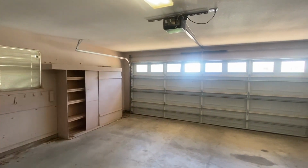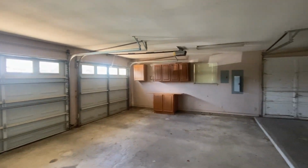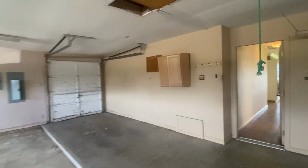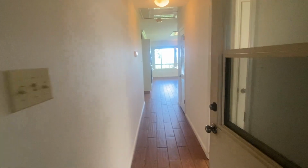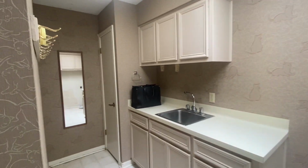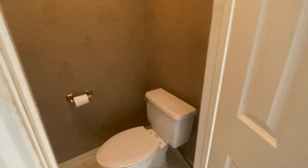The garage is extra spacious. It's a full 3-car garage, but it also has a golf cart garage door to lead you straight to the golf course. Plenty of room for stand-up refrigerators or deep freezers. And then when you come inside to the utility room, it's a large room for the washer and dryer. It has a sink in there, but it also has a great little half bath. And yes, those are cats on the wallpaper.